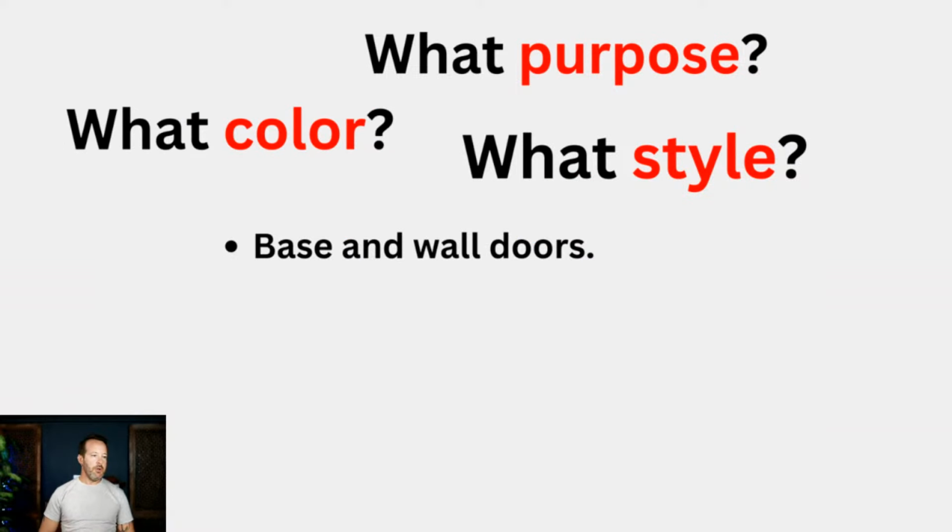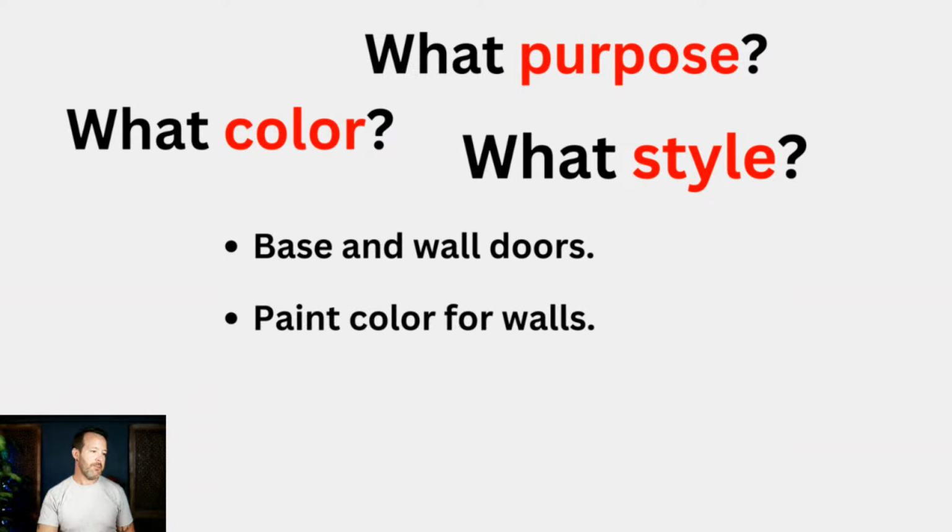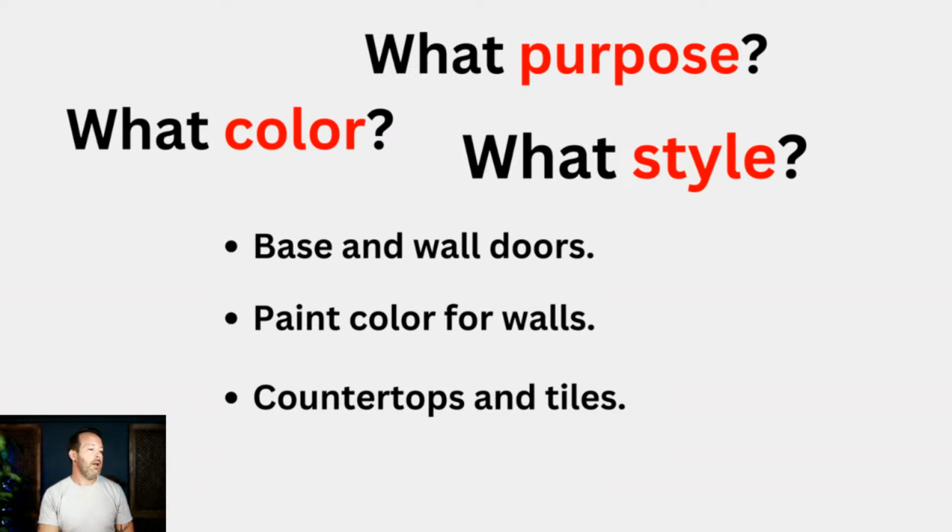Let's go to the next questions: what purpose, what color, what style. You may have to decide what type of base and wall doors. Do you want shaker style, or a raised panel, or a beaded, or a thin shaker, or just a slab door? You have to answer these questions. What's the paint color for the walls, or the paint color for anything else in the kitchen? These are all things that you need to answer in order to get the kitchen that you absolutely want. And what about your countertops or your tiles for your backsplash?